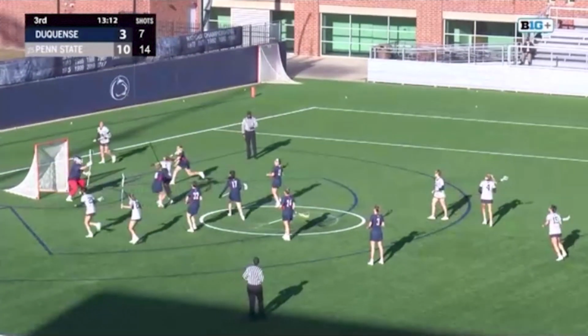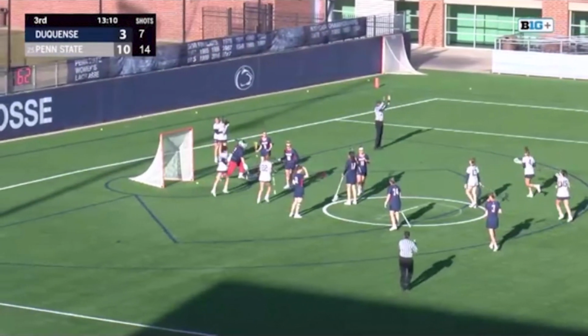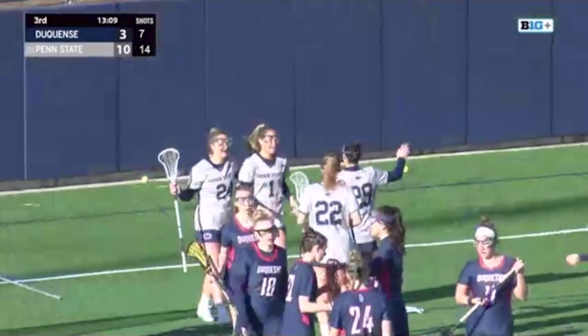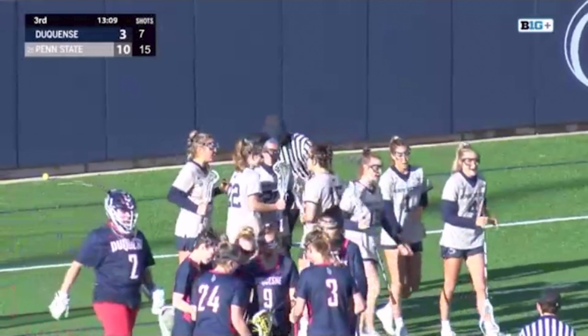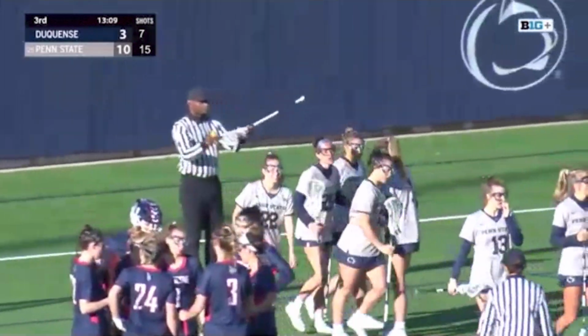Battling with two Duke defenders, Haas comes back up with it. She spins around, she fires and scores. What recovery from Brooke Haas. A near takeaway turns into a goal. That's her second of the contest. Unreal play to make it 11-3.